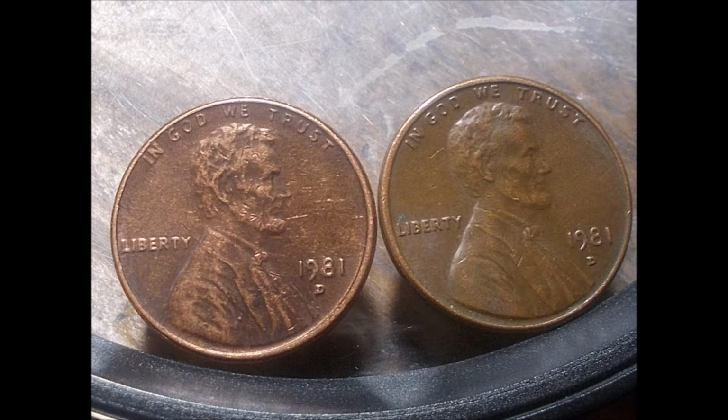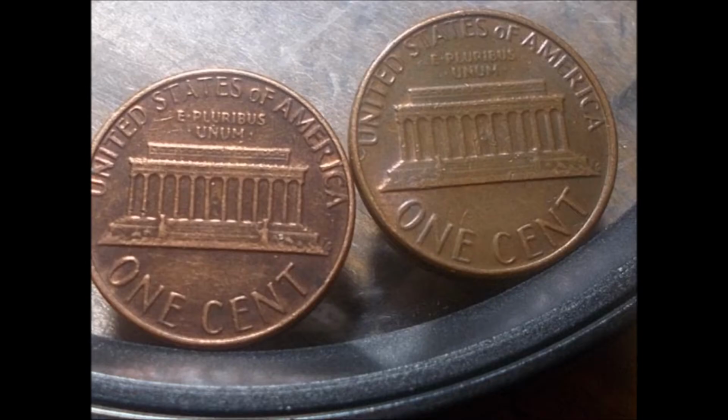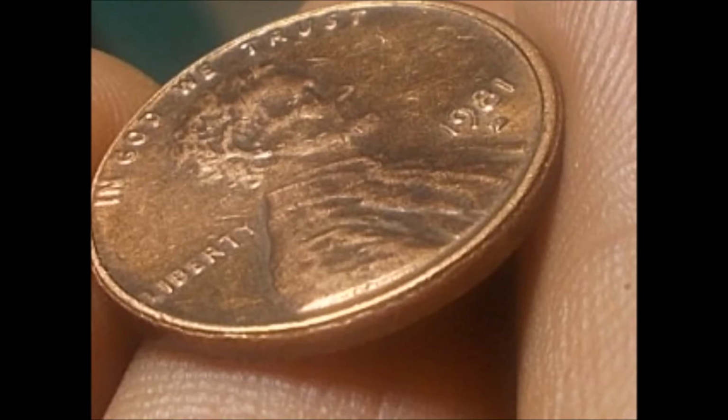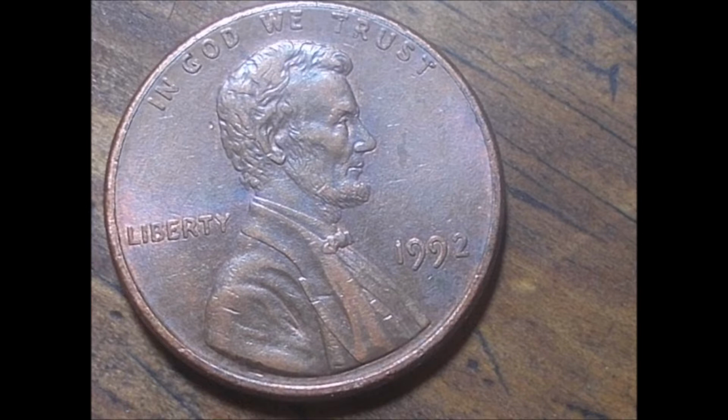This 1981 cent to the left does not look normal. I can't say why, but it's part of this video. And there's much more to come. I also found a 1962 cent in high grade that looks very abnormal. Here's a 1992 cent. The D mint mark is missing.